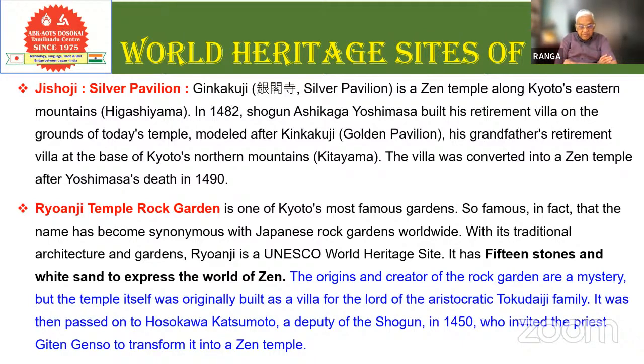It was then passed on to Usakawa Katsumoto, a deputy of the shogun, in 1450, who invited the priest Giten Genzo to transform it into a Zen temple.